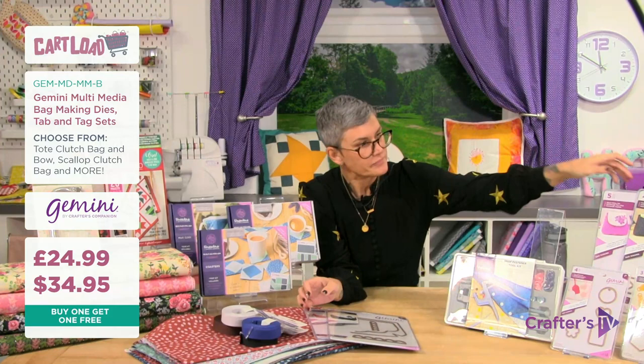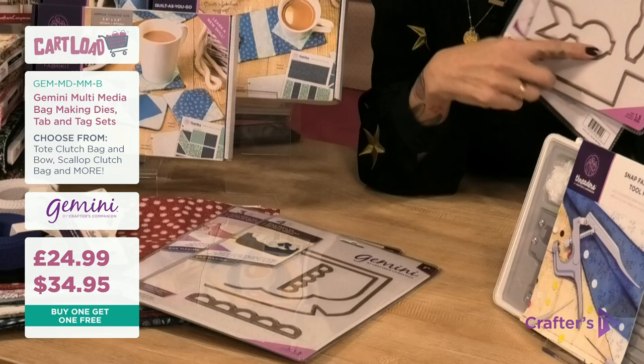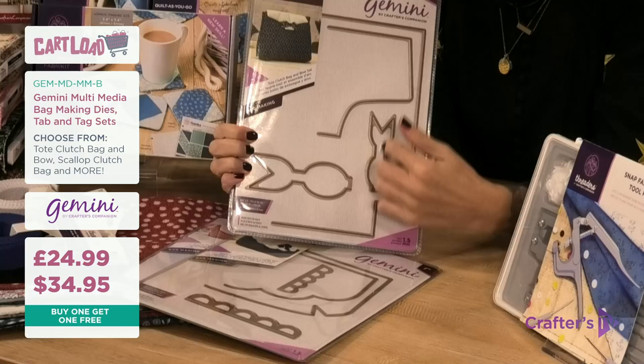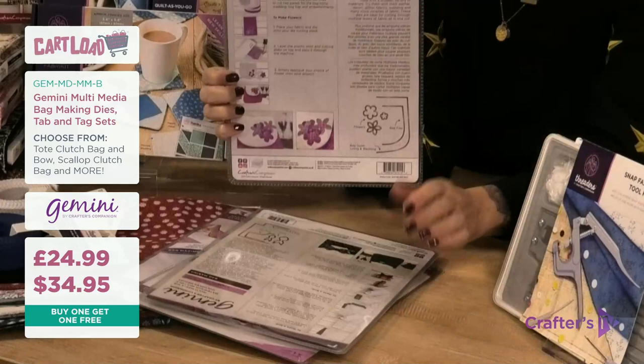Two more of the bag making set. We've got the tote clutch bag, and that comes with a bow. So this here, where's my camera gone? There it is, it's right in front of me. This that looks a little bit like a goldfish will make a bow. So again, you cut on the fold, and this edge doesn't cut, it's flat, so that cuts on the fold, and you get these really cool little bow shapes. That's that one.